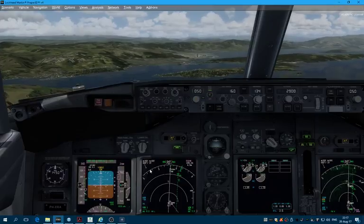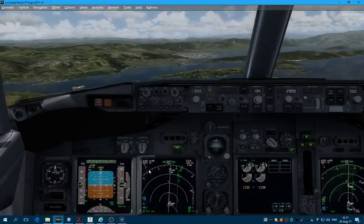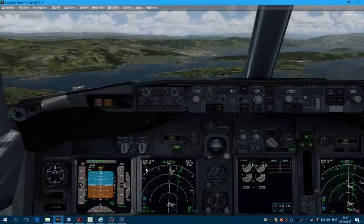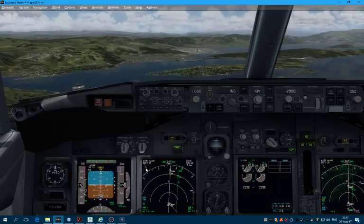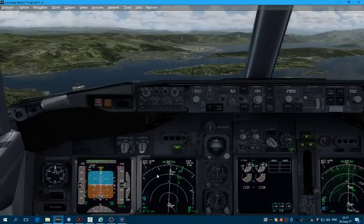As you can see, some winds left of the nose, 19 knots. It's a little bit unstable. Thank you. Cabin crew, take your seats. So it's a good choice to land on 05 today.